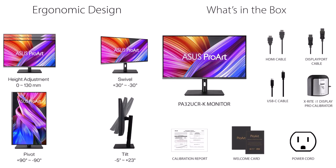Enter the ASUS ProArt PA32UCR-K, aka the color wizard you didn't know you needed. With 98% DCI-P3, 99.5% AdobeRGB, and quantum dot tech that makes your old monitor look like a kid's tablet, this 32-inch 4K HDR beast is the gold standard for content creators. We're talking 1000 nits peak brightness, mini LED local dimming, and a delta E less than 1. Translation, what you see is what you actually get. Comes factory calibrated, includes the X-Rite i1 calibrator, and even throws in 3 months of Adobe Creative Cloud. This isn't just a monitor, it's your color accuracy soulmate.